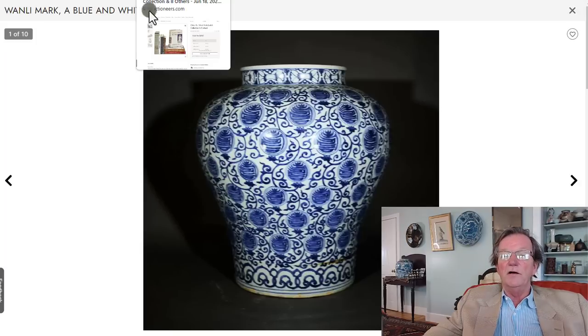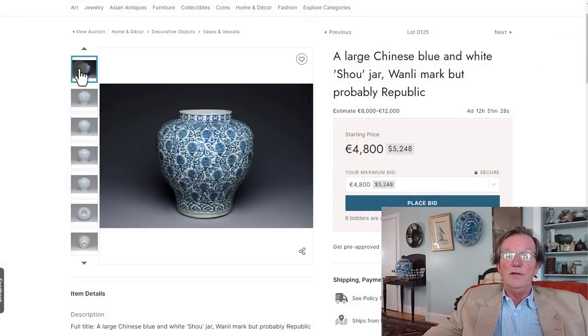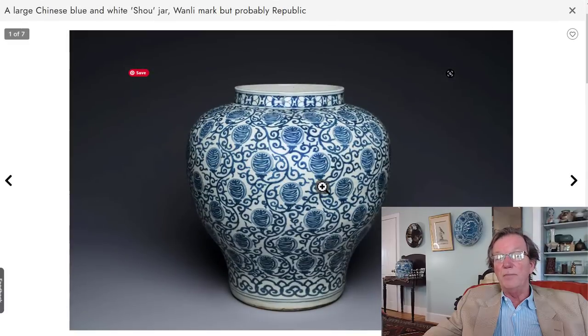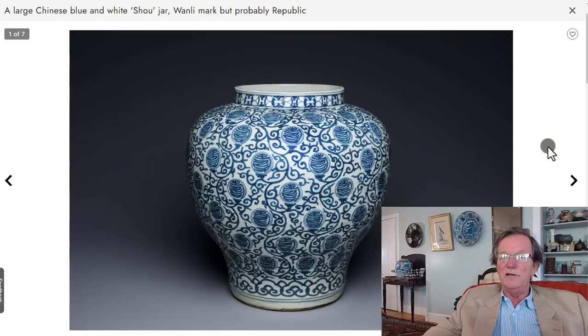All right. So that's one of the difficulties I think that Rob was up against when he got this jar, was how do you date this without getting yourself into a jam with buyers? They're very convincing looking. This could have been made in the Republic period, certainly, and it could have been made later. It's one of those areas that's very, very tough. I have not seen many convincing Republic pieces of Wanli wares, but I've seen a lot of modern ones. So it's a very tough category. All right, so keep that in mind.